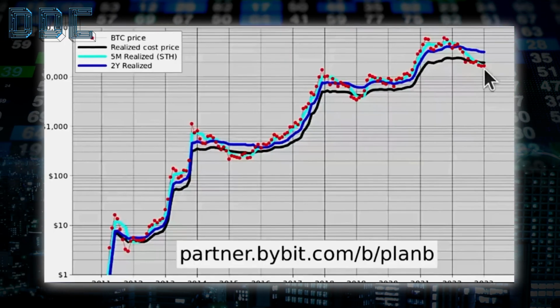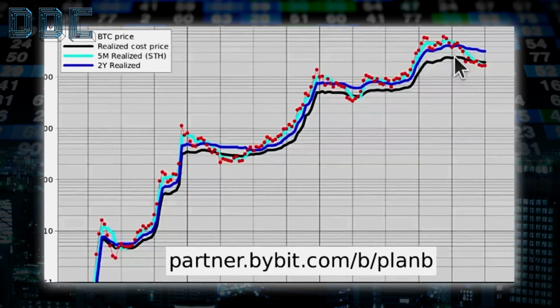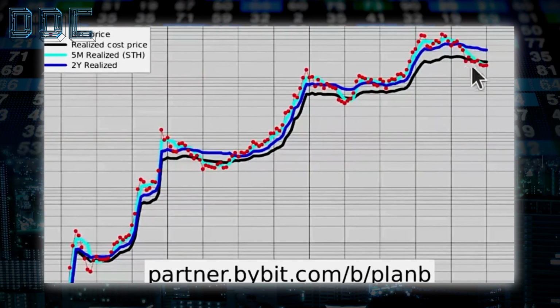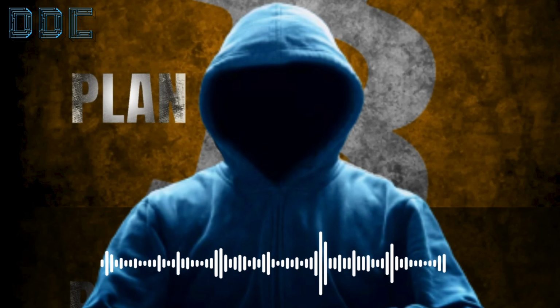We see the red dots is the Bitcoin price. The black line is the realized cost price. The light blue line is the 5-month realized cost price, and the dark blue line is the 2-year realized cost price. So what is the realized cost price?